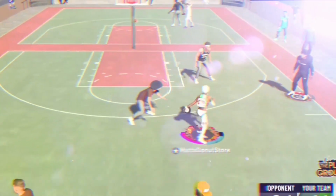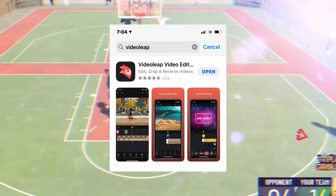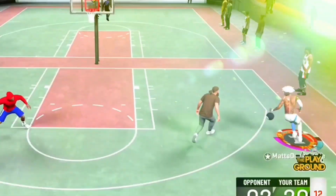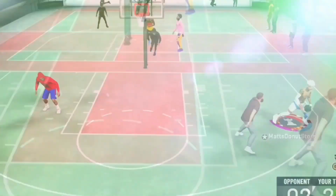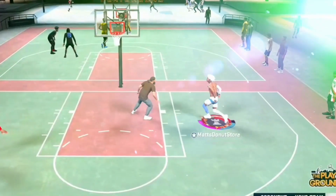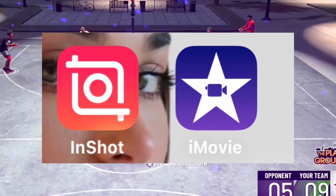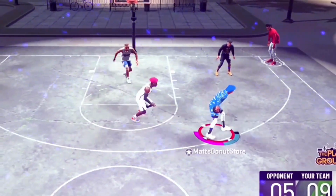I use a free app named Video Leap. I'll hopefully pop it up on the screen now, what it looks like. But Video Leap, I believe, to have certain levels of intense effects, you have to pay a few dollars a month off your Apple ID. But in reality, if you're monetized, you're making videos, it's a good investment. It's a few dollars a month, and it's good free editing software. And if you don't want to pay for that, you could also get InShot or iMovie if you already had iMovie purchased. Those are both apps that are very valid for making videos.